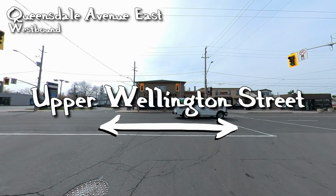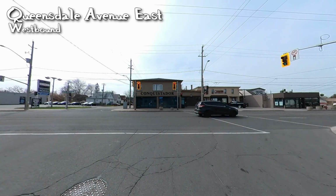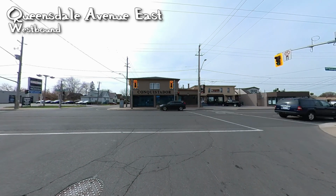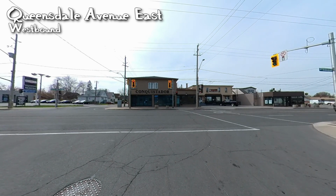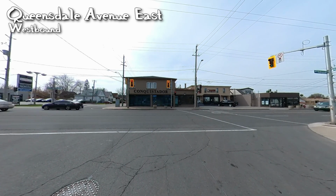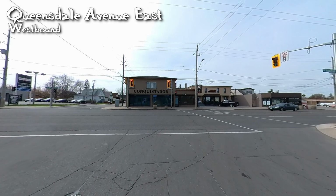Now, most of the time when I approach a traffic light in one of these videos, I fast forward. I'm not going to fast forward here. And that is because whenever I have ridden my bike down Queensdale and approach this intersection, there is a weight sensor for cars, but there's not a weight sensor for bicycles. And so you kind of wait here until a car approaches you from behind. I am lucky in this case, a car does approach me from behind. I move forward a little bit to give them a little bit of space.